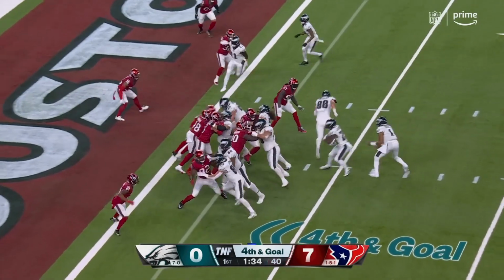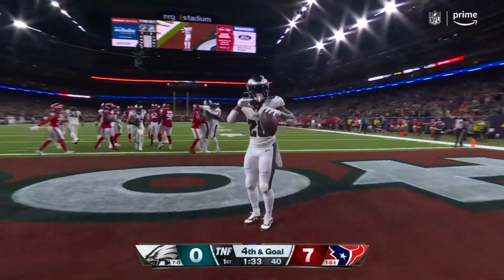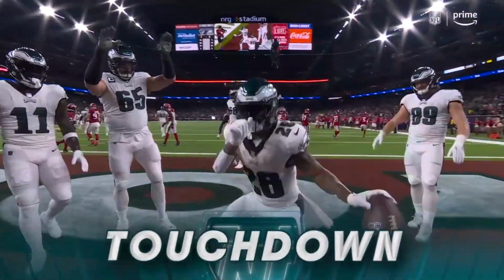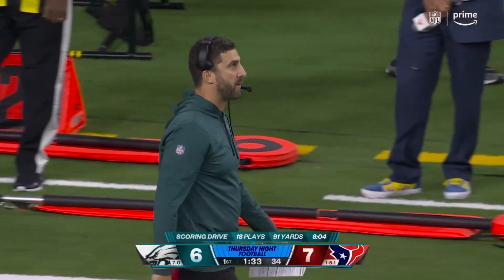But it is the Eagles, and we know they're really, really good, so they just give it to Miles Sanders. Texans did a decent job of holding him for most of this game. Like, that was fourth down right there, for example. But I don't really know what this dance is, though. I don't know about this one. It seems like a very interesting dance move.